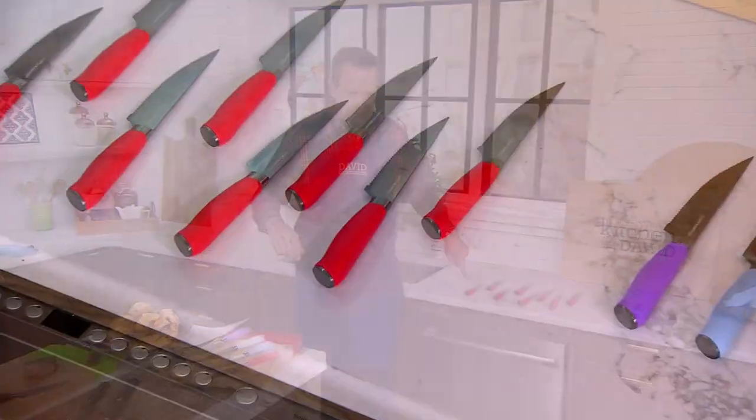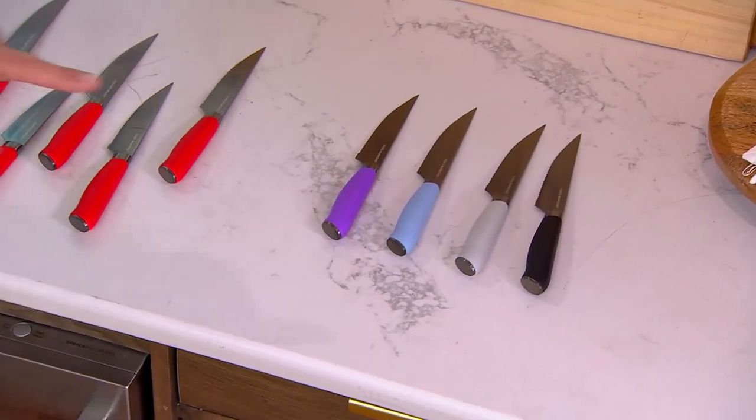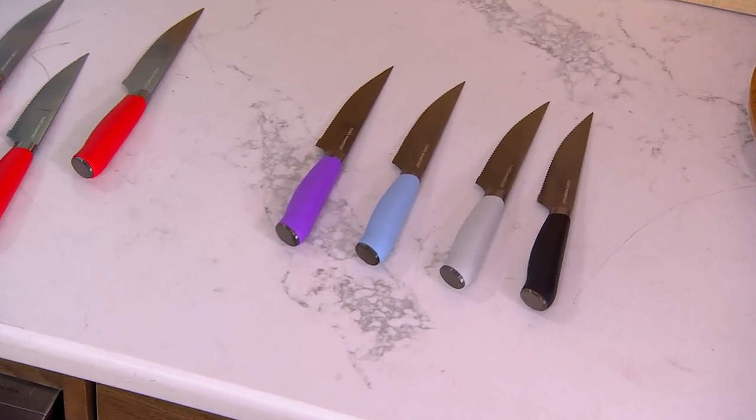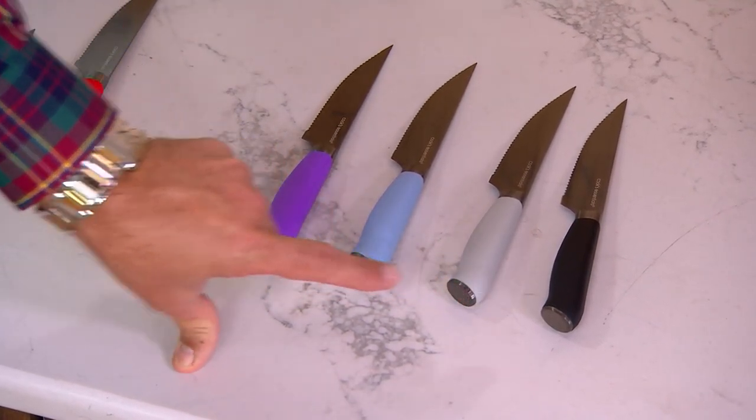This is the red. Then we have it for you in purple. This is ice blue. Here you are, Racina, if you need this. Thank you. And then we have it for you in light gray. And the black is popular.